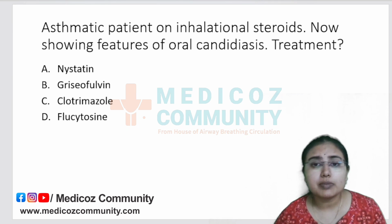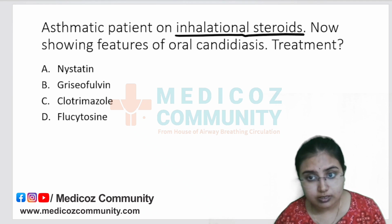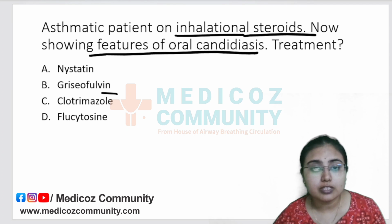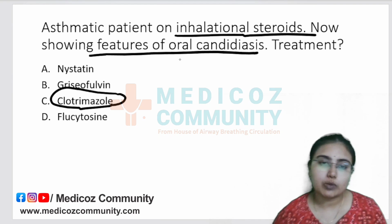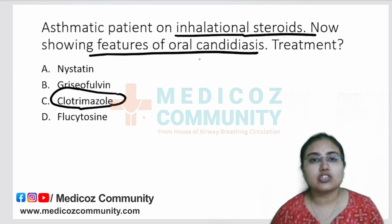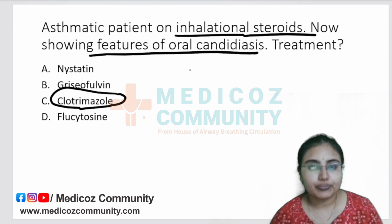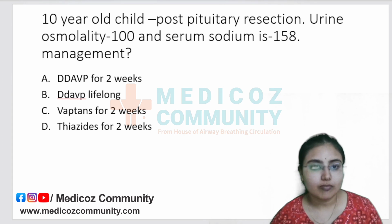Okay. An asthmatic patient on inhalational steroids showing features of oral candidiasis. What is the treatment? Treatment is clotrimazole. That is why, when we prescribe inhalational steroids like fluticasone or budesonide for asthmatic patients, we tell them to rinse their mouth as soon as they take the steroid inhalation. This was a very good, very conceptual question.